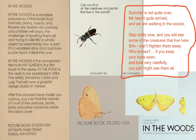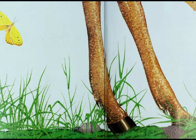Summer is not quite over. Fall hasn't quite arrived, and we are walking in the woods. Step softly now, and you will see some of the creatures that live here. Shh! Don't frighten them away. Who knows? If you keep your eyes open and look very carefully, you just might see them all. Remember, we're in the forest at floor level looking. What do you see?